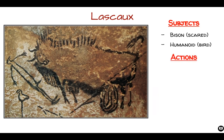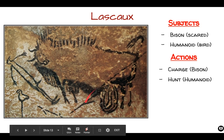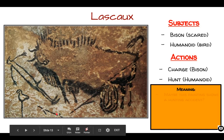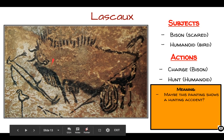And we can see the actions within this image as well. We can see the bull is charging, the head is lowered, the tail is raised. The human might have been hunting it. We can see down here what might be the guts of the bison with a spear kind of impaled through him and the end of the spear broken off here. So we got a couple possible meanings here. Maybe this is showing us a hunting accident in which a bison killed a human.